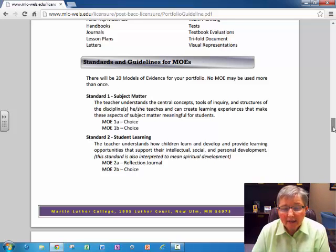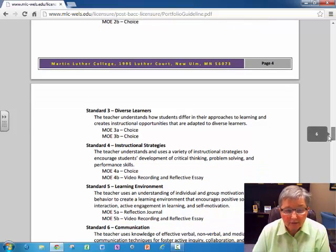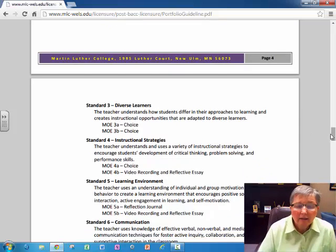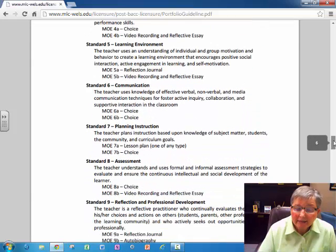Perfectly fine. Then when it's not a choice, you'll see, as in Standard 2, where it says Model 2A, a reflection journal. Then as we move through the rest of the standards, in Standard 4 you're going to write a reflective essay on instructional strategies, and then you're going to use some of that video recording that you did during your professional experience. You're going to do the same thing for Standard 5, and then Standard 8.